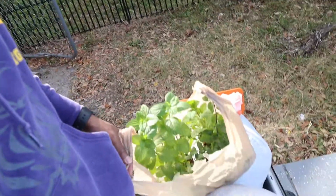And I also picked up a couple of mint plants. Look at that. I have the chocolate mint, I have the regular spearmint, and then I have another kind of mint. I was like, wow, I didn't even know there were 3 kinds of mint, so I had to get them all. Why not? I got all 3, so I'm gonna go ahead and give those a try.